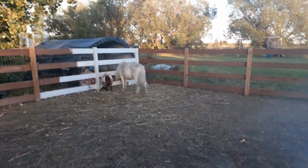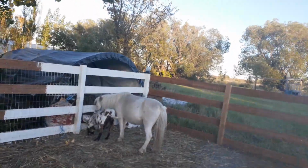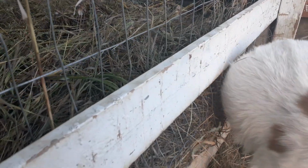There's these guys. I'm going to get that girl's head out of there just because. So forgive me for a moment. Her horns are stuck. So forgive me for a moment. You can look at baby Arwen. Well, if you didn't stick your head in here, baby. Hi, Arwen.